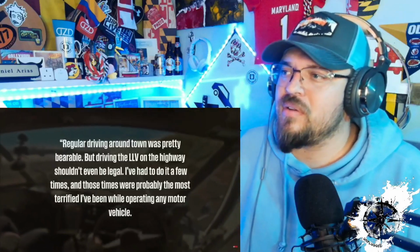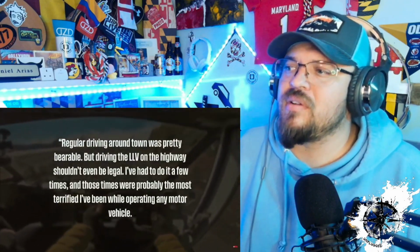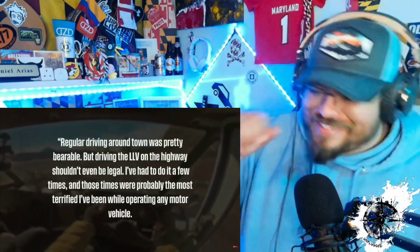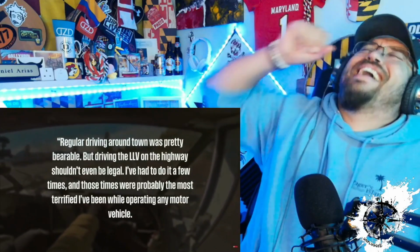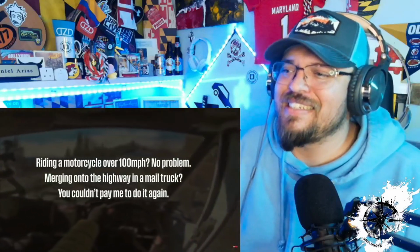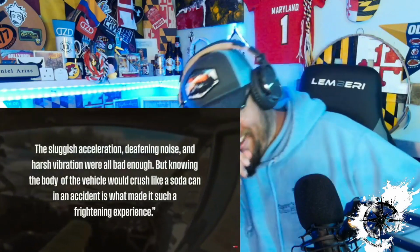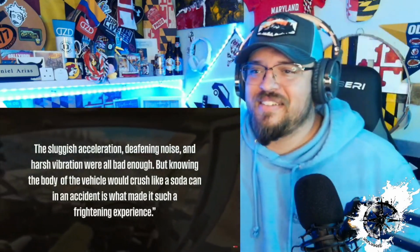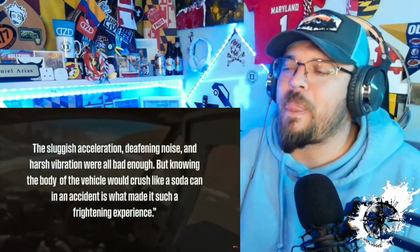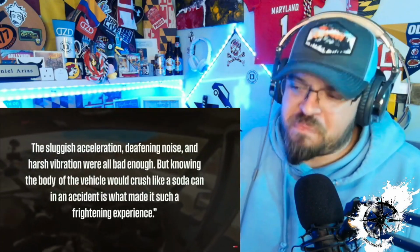Quote, regular driving around town was pretty bearable, but driving the LLV on the highway shouldn't even be legal. I've had to do it a few times, and those times were probably the most terrified I've been while operating any motor vehicle. Riding a motorcycle over 100 miles an hour? No problem. Merging onto the highway in a mail truck? You couldn't pay me to do it again. The sluggish acceleration, deafening noise, and harsh vibration were all bad enough, but knowing the body of the vehicle would crush like a soda can in an accident is what made it such a frightening experience.